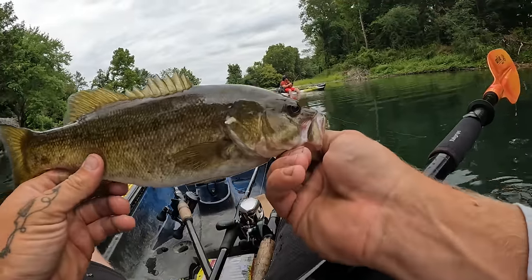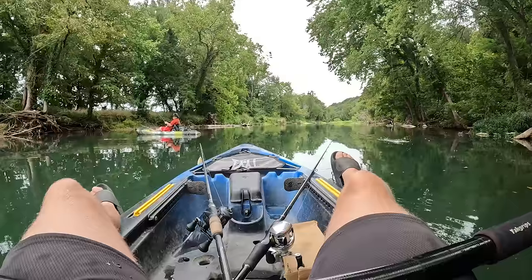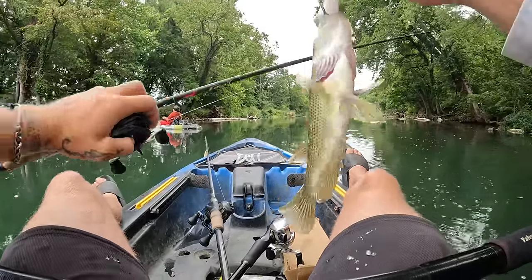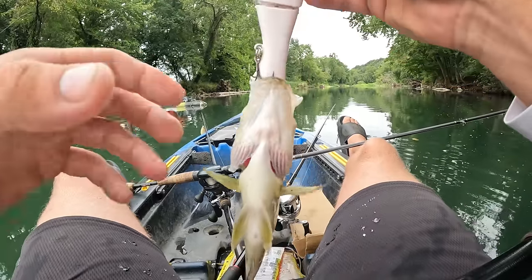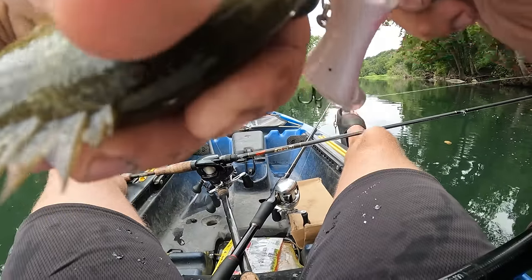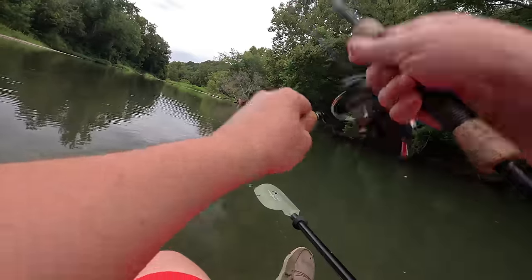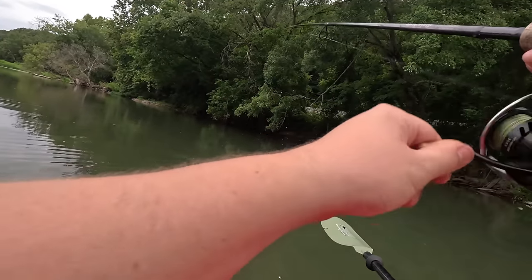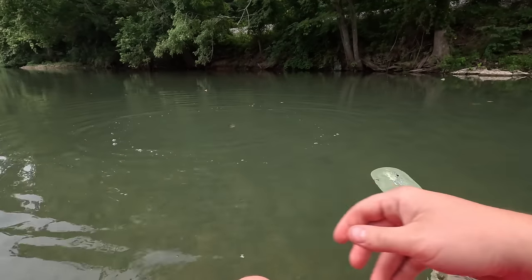There we go. On the swim bait. There's no way. A goggle eye? Dude, I don't think I've ever had that happen before. Look at this. He decided he wanted a swim bait. They're about to rip the tail off this thing. He's going crazy.